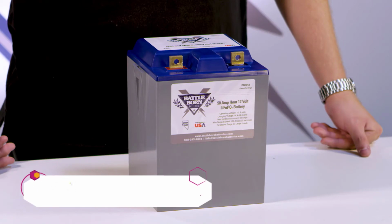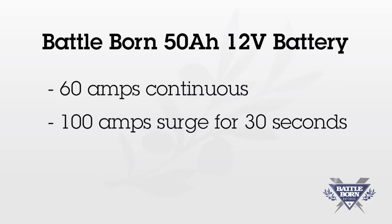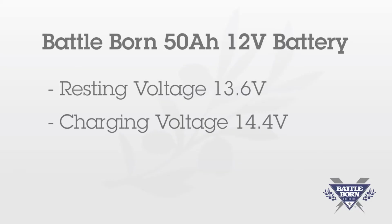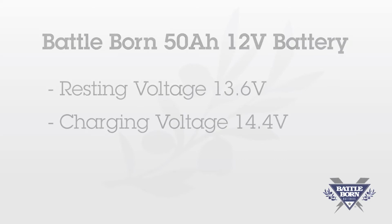Today I'm here with our 12-volt 50 amp-hour battery. This little powerhouse is going to allow for 60 amps continuous and 100 amps for 30 seconds. Super lightweight, weighing in just over 17 pounds, makes it easy to transport back and forth from either your small travel trailer or even a kayak or boat. It's going to have a resting voltage of 13.6 and a charging voltage of 14.4.